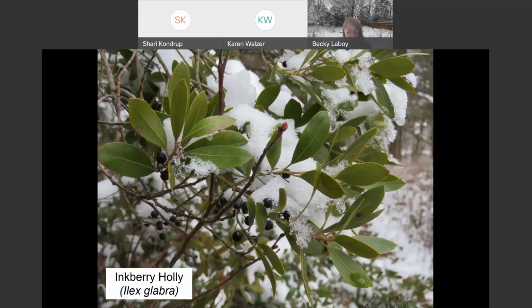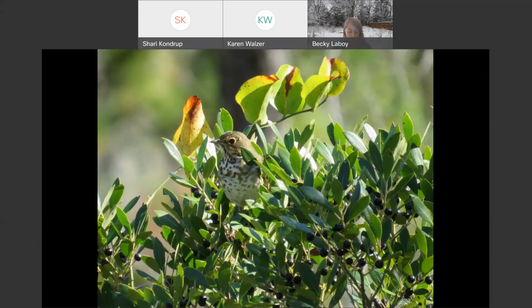So now that we've identified a good number of trees that benefit a winter garden, let's identify a few native shrubs, which also offer important food sources for birds, as well as cover in the wintertime. Evergreen Inkberry holly, a cousin of the American holly, not only retains its green leaves all year, its berries also persist throughout the winter. And birds such as the Swainson's thrush depend on these berries for energy and sustenance. Berries make up most of their diet in the winter.